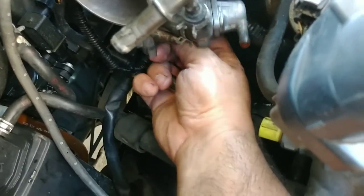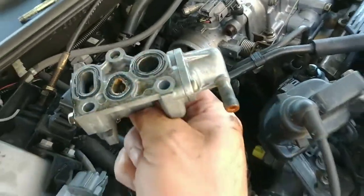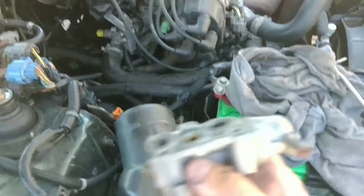You do it however you want. Just showing you my version. Alright, so I'm holding the bolt inside the hole. I got the hole fitting out. I'm gonna put that down.